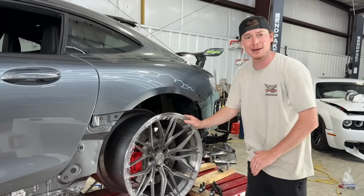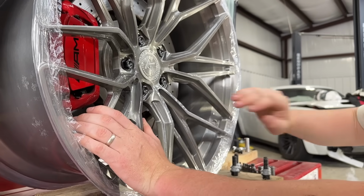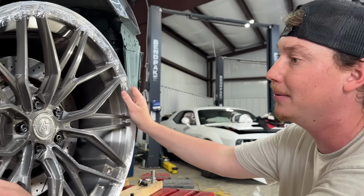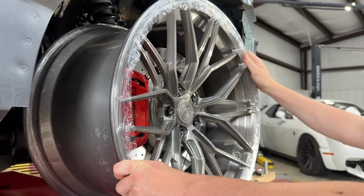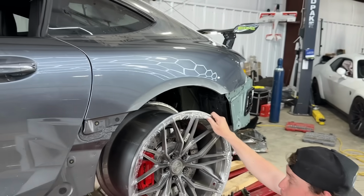But the wheels, man, we can't forget about these. Look at these beautiful gunmetal Rift forged wheels. These things look absolutely amazing. I mean, they're beautiful. Honestly, don't even want to change the color of the car, because look at the contrast, dude. That looks perfect. That actually would look really good.